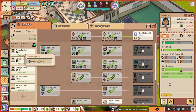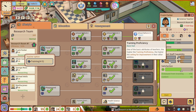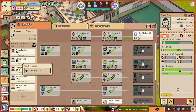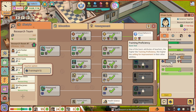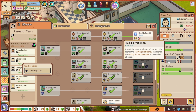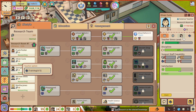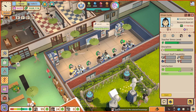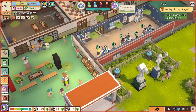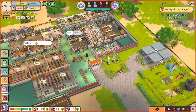Could we possibly get you trained up? You've got 35 training proficiency, and Oliver, oh dear. Yeah, right. We could either put our faith in you, Oliver Curie, and send you away on the little kind of training course thing to get that number increased multiple times. You need to go on that a lot of times. Or we could possibly get somebody else in. But you have been here for a good while. We don't pay you that much money. Getting somebody else in would require a big old sort of increase in wages. Possibly, we just send you away. Should we do that? Hang on.